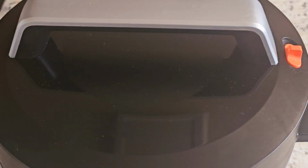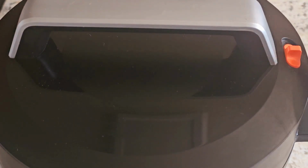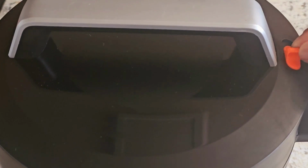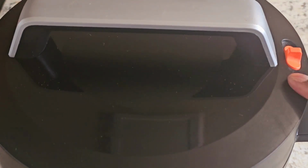All right, so usually to the right of the machine, you're going to have your seal and vent valve. Now, yours may look different than mine. This is a little more high-tech and more modern. Usually it looks like a little dial thingy, but this is just like that. I'm going to get a little closer so you can see. So this is how we're going to put the pressure cooker to seal.